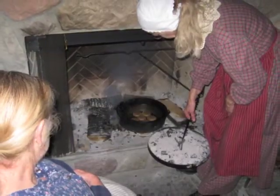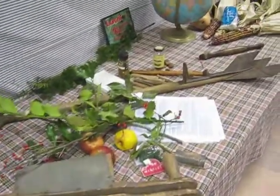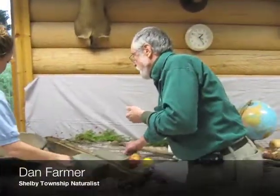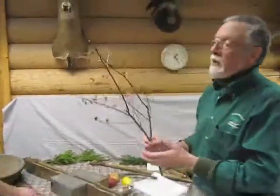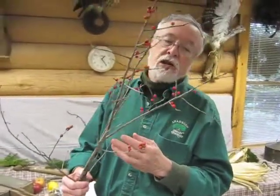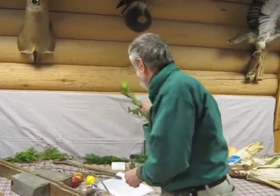3 days and 2 nights, cooking in the fireplace and showing visitors what life used to be like, the center staff worked their own magic for the holiday season. This is Christmas season, and Michigan holly is a plant that grows in wetlands in Michigan in the wild. And you can take a look. It has bright berries. It doesn't have the beautiful persistent leaves of European holly.